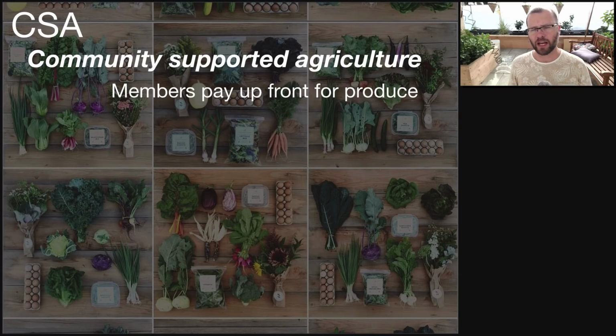Sometimes they might have herbs that they grow in pots. They'll give you a little pot of basil or something like that. They'll find ways to mix it up. I've seen that done in cold climates, including in Toronto, which is, I believe, a zone 4. That's a cold climate. And people in warmer climates do this too.